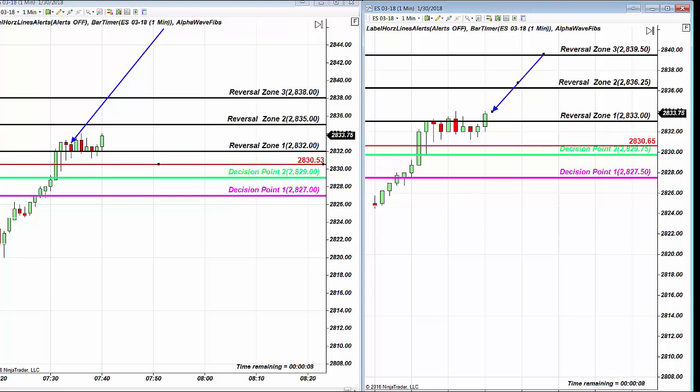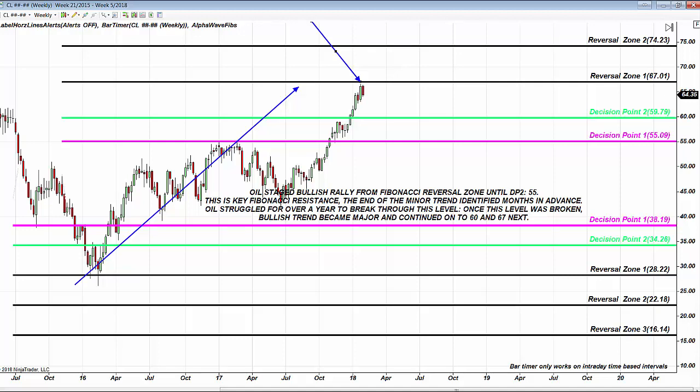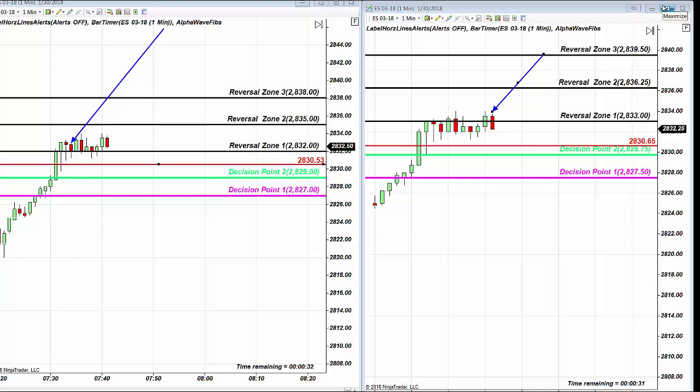And that's what you will witness on oil tomorrow at the time of the oil news release. Agree? Look at that. Are you surprised what oil is doing? This is a chart that's been present in front of you for months. Oil daily and oil weekly at reversal zone. Exact same thing as S&P, 1 minute. Identical formula. You want to trade oil? You want to trade gold, or you want to trade S&P? Choice is yours.